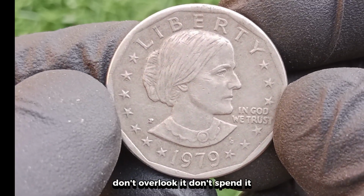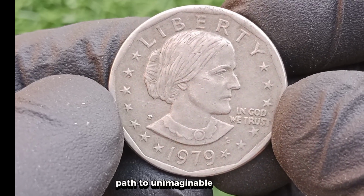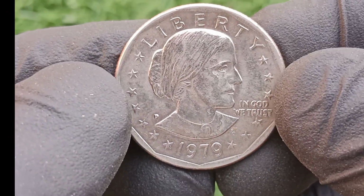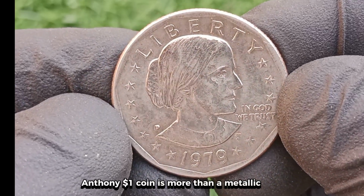Don't spend it. Treasure it. For in your hand may lie the most unexpected path to unimaginable fortune. The 1979 D Susan B. Anthony $1 coin is more than a metallic relic.